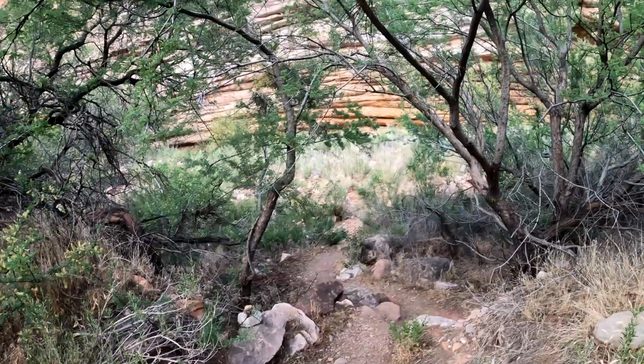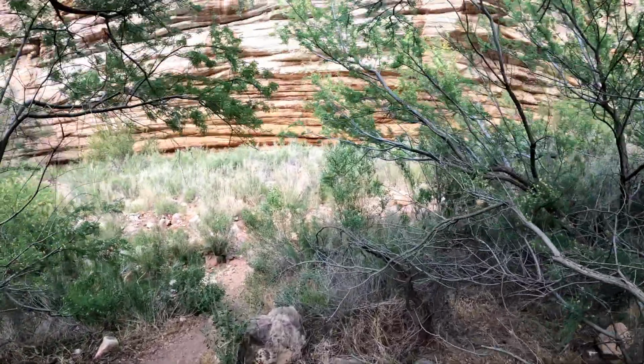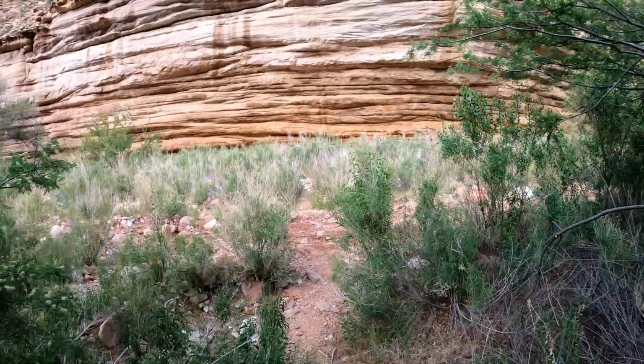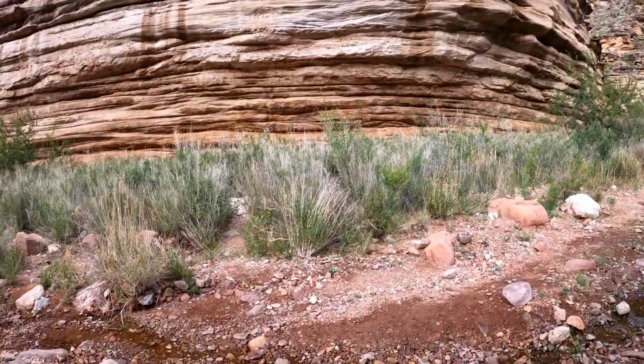This is actually the way we will be heading out tomorrow morning. We are hoping to be up about 3 in the morning and on the trail around 4. It's supposed to be hot. We're heading to Horn Creek, and Horn Creek is our dry camp.